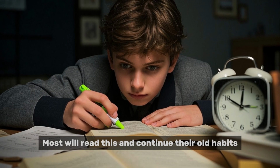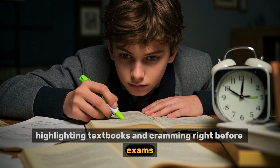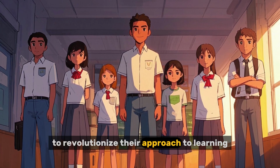Most will read this and continue their old habits, highlighting textbooks and cramming right before exams. But the top 1% will recognize this for what it is, an opportunity to revolutionize their approach to learning.